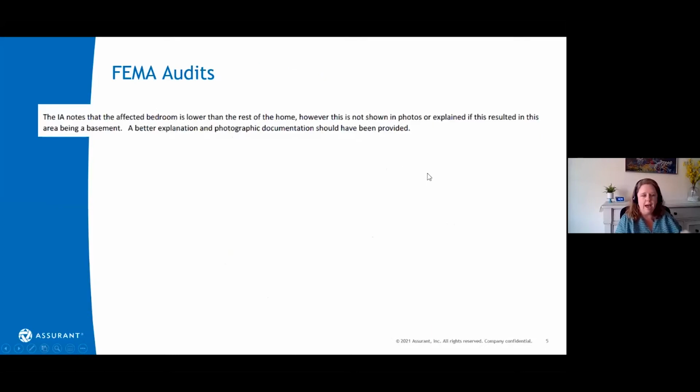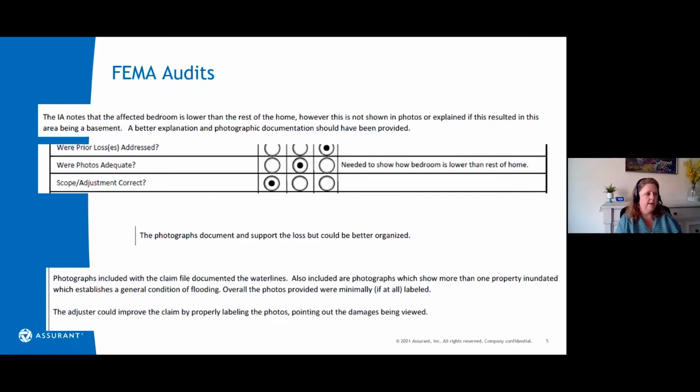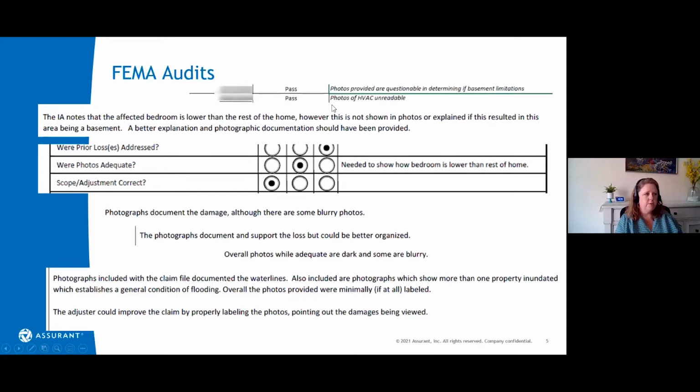Okay, here are some actual notes that we have gotten on FEMA audits. So in this particular audit, they needed photographic documentation to confirm if the area was a basement. And unfortunately, this adjuster got marked down on the audit for not providing that. FEMA looks at how they're organized. They look at how they're labeled. Overall, these photos were minimally, if at all, labeled. So that's something that's reviewed. They look at, are they blurry, right? Dark and blurry. These were results from our most recent operational audit, where even though we passed the audit, we had 2 files where FEMA took the time to comment about the photos in the claim file. So it's very important.